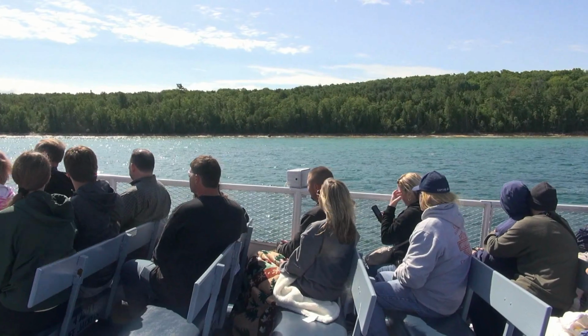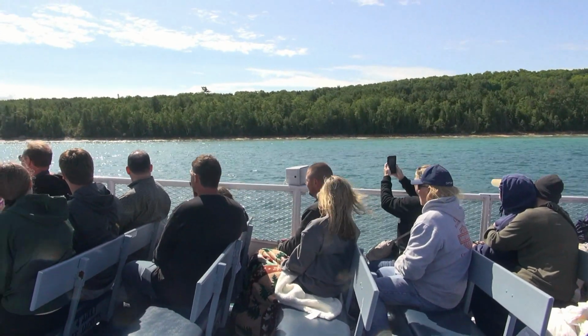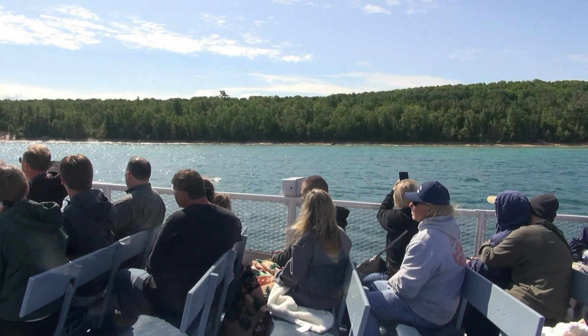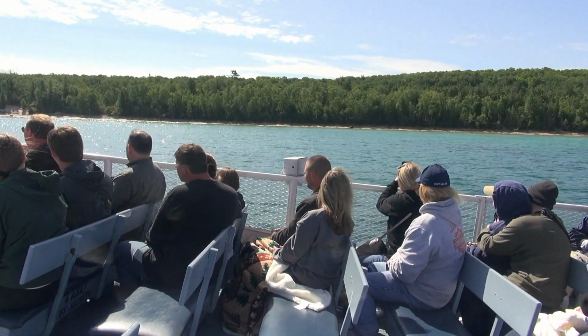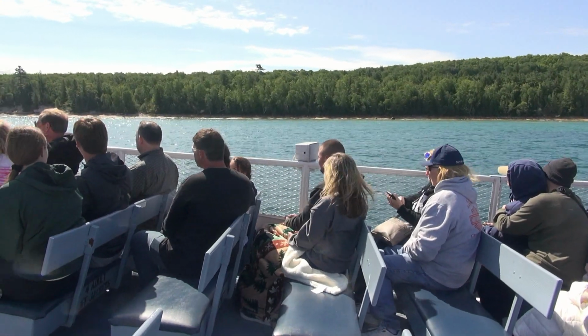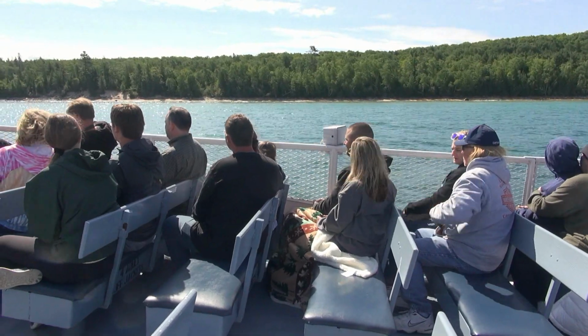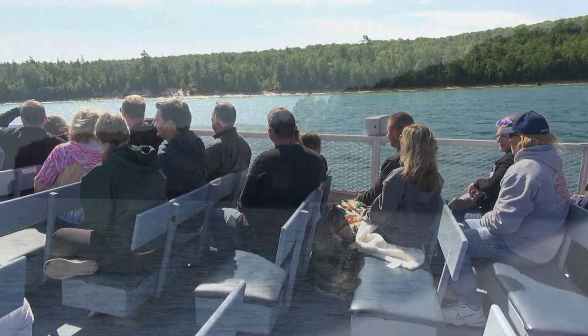Called Mosquito Beach. Mosquito Beach is a favorite overnight campsite for those hikers along the Lakeshore Trail. It's situated at the end of the beach, kind of over there in the shadows. You may notice the mouth of a river. Well, that's the Mosquito River. And it's said by local fishermen to have a great rainbow trout run in the early spring.